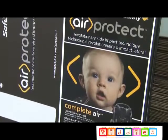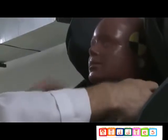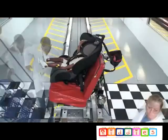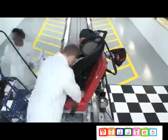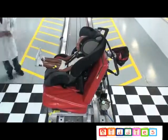Everybody tests front to back, but we decided to start testing on the side impact, and what it does is it simulates the intrusion of the other vehicle going into the side and what that would do to a child. We're trying to lead the way in side impact. We do rear impact. We've done rollover. We do all kinds of testing that's not required, trying to make a safer, better product. We've made a commitment to making the best product we can make, and that's what we're going to do.